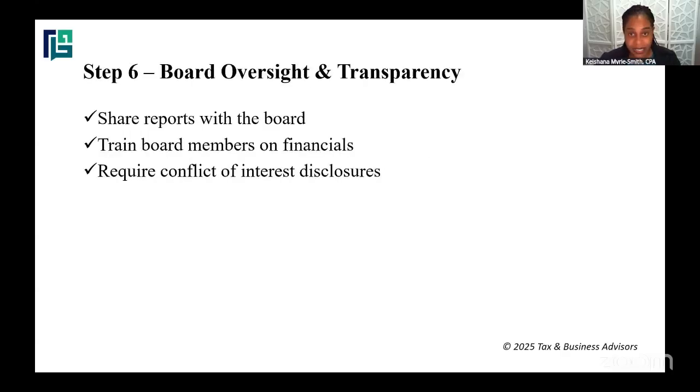And step 6 is board oversight and transparency. The key thing to remember here is that your board isn't just there for fundraising, but they really play a key role in oversight for the organization. So you want to make sure that your board members review financial statements, they ask questions, and that they really understand the internal controls that you have in place for your organization.